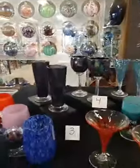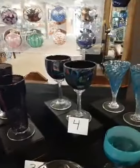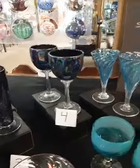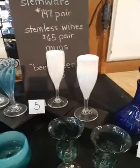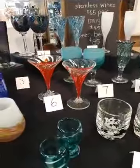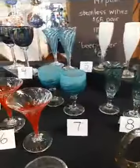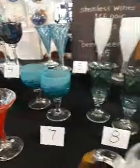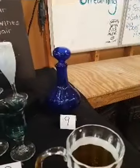Number three, we've got Pilsner glasses back here. And then at number four, we've got a pair of goblets with extremely long stems. Five, we've got champagnes back here. And then moving on up, we've got a more open, straight-sided piece that you might like. Seven is another pair of goblets back here. Water or wine glasses, the tulip-shaped goblets at number eight. A lovely decanter at number nine.